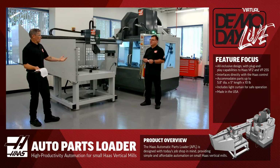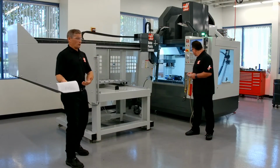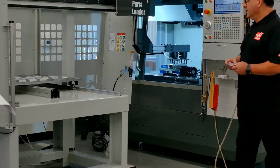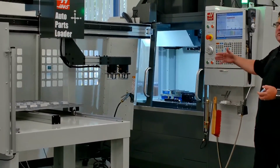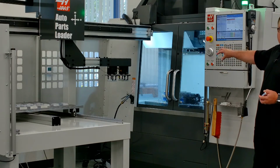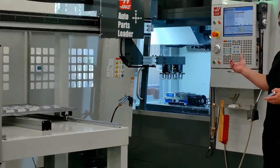Exactly, yeah. And even if you did, the APL is still doing all the work for you in terms of loading the machine. So even if you had to wait, you still don't have an operator who's sitting there doing that. Exactly. So for demonstration purposes, I reduced the cycle time of this part to 58 seconds, I think it was, just so that we can show how fast the APL is. Right now we're air blasting the jaws so that they're clear of chips, so we're ready to load the next blank.